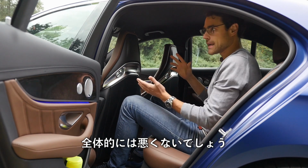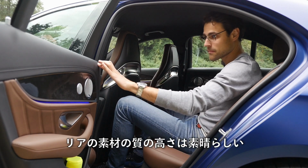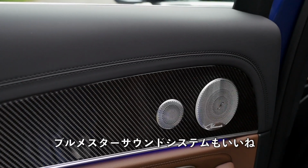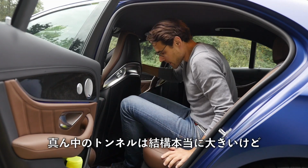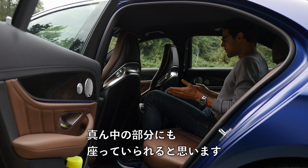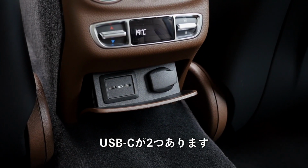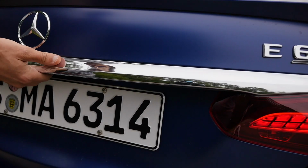But here overall, it's okay, once again, but not the best in comfort in the rear. This is cool here, the quality of materials in the rear, and also the Burmester sound system. Such a great sound, also when sitting in the rear, carbon fiber inlay and so on. And then the middle tunnel here, really big of course. In the middle part, you can also spend your time, that's possible. Two more USB-C chargers there now, and here in the middle part, some cup holders.